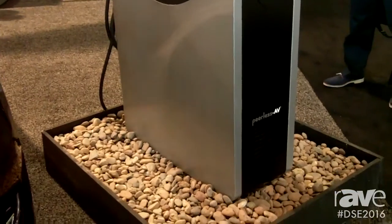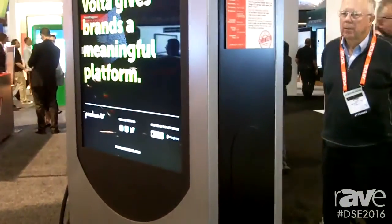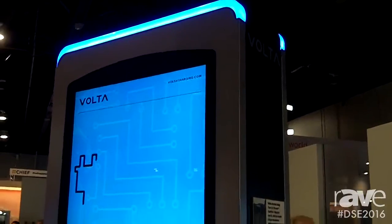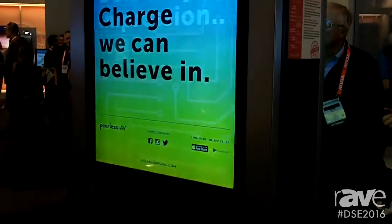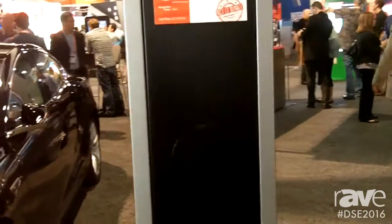Yeah, and so the neat thing about this is that it's a charging station for electric cars. Obviously, there's a single station and a double station version of it, where you have a port on both sides. Correct. Allows anybody in an electric car to pull up to it and get their car charged. But you're generating revenue through the advertising model because it's a double-sided digital signage display at the same time. Yes, correct.